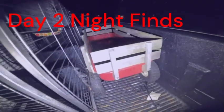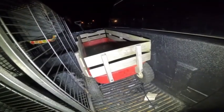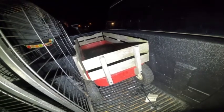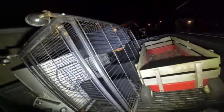Cage. Tonight we filled the truck. Well, not literally filled the truck, but we found three things. Little red wagon, probably won't be scrapped. Think the wife's gonna make a flower bed out of it. Big old bird cage. And a dryer. Sell the drum out of it, take it apart.